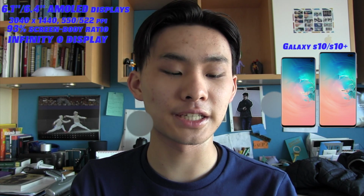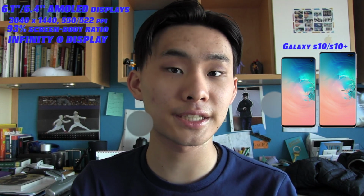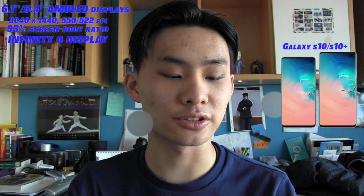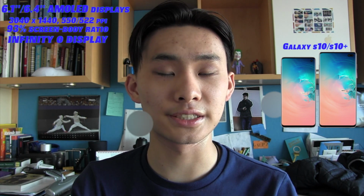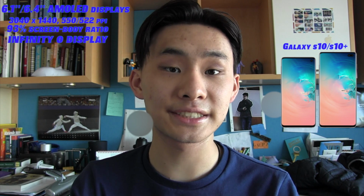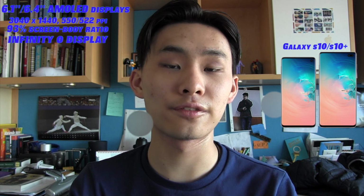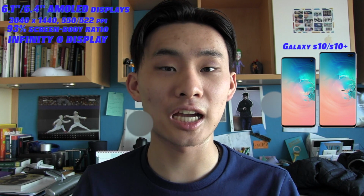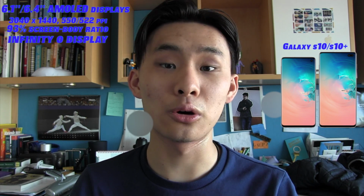The sacrifice here was that Samsung couldn't fit the same amount of sensors as they could with their old designs, so there's no iris face scanning possible on the Galaxy S10 and S10 Plus. So instead, to unlock your phone, the fingerprint sensor is back, but it's better than ever. This time they're using technology that's ultrasonic.